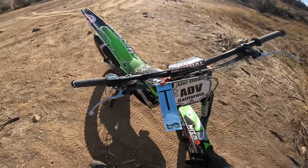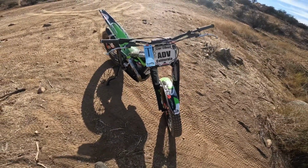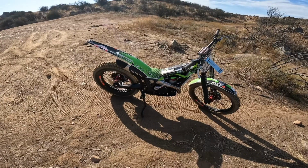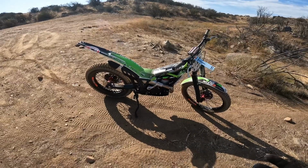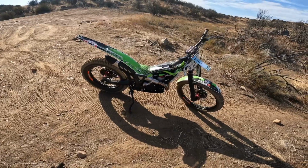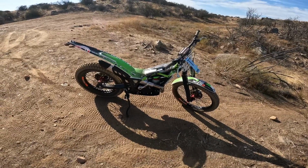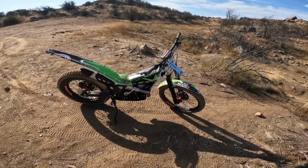This is again for new people who don't know much about trial and are interested. First of all, what is a trial bike? It's basically a dirt bike that is more capable. It's lightweight and very powerful. You have mostly torque, not necessarily top horsepower and speed, but it's all about the torque. It can idle, doesn't get as hot as other bikes, and it's designed to go over obstacles.